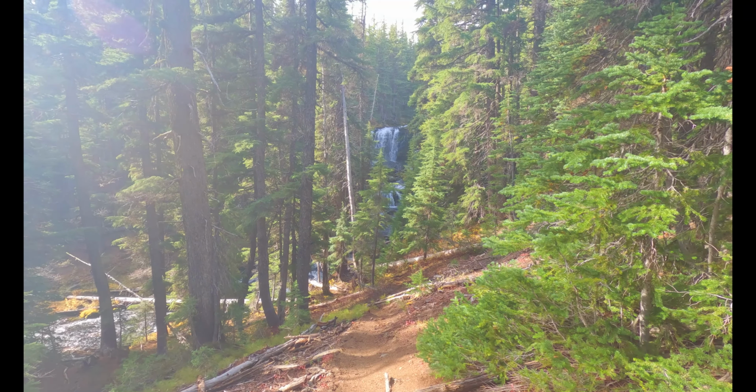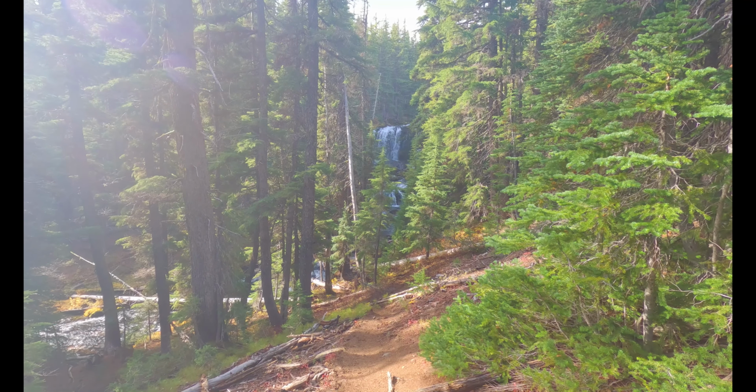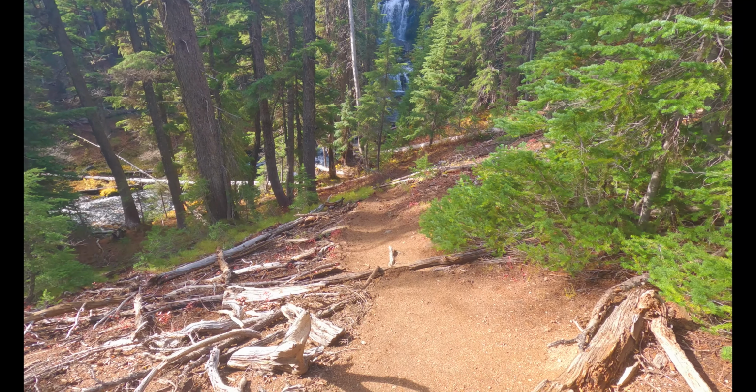I really wish I could, but I should live in Bend, Oregon. It looks like another waterfall's over there in the distance. It's a big one too. So what I'm gonna do is go down this path right here, off trail.